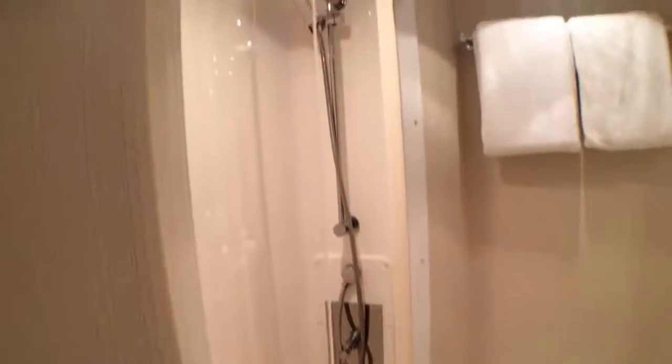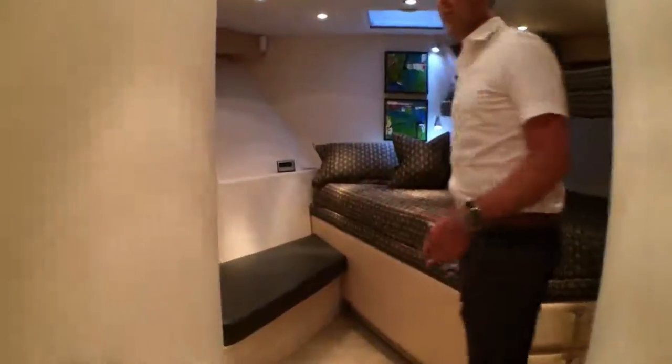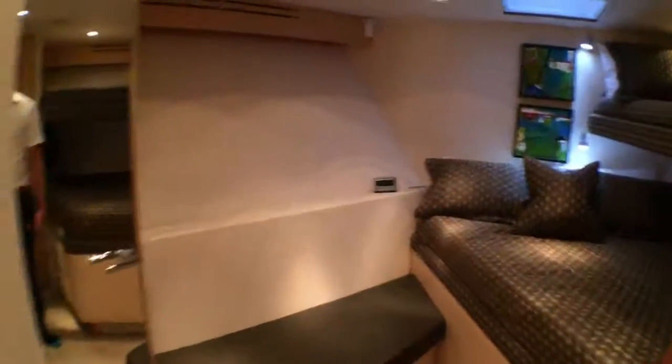And of course, with it being such a contemporary feel, all of the woods are light down here. The wall treatments are light. It has a neutral color to the carpet, so it feels much larger in here than other boats with that traditional design.